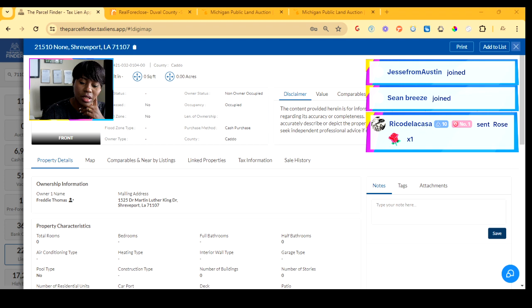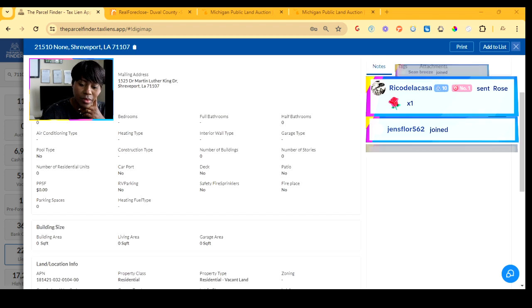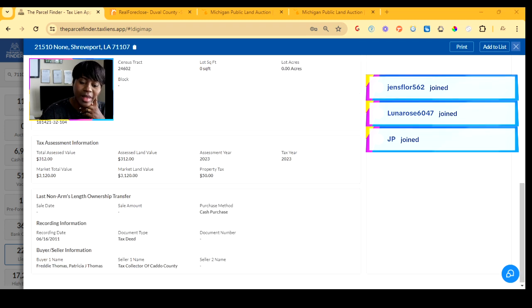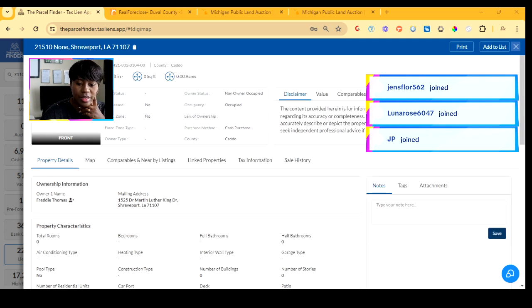Okay, so here we see a Freddie Thomas. All right, they say that is the owner. The address is 21510 Nunn. Oh, well, I think this doesn't have a street name. Okay, but the mailing address, we have that for the actual owner. So this is probably vacant land if it doesn't have a street name on it. Yeah, it says lot. Okay, so this is a vacant lot. And we see that the market value, they have it as $3,120, but it could possibly be more than that, because a lot of times they're not actively assessing comps in the area, because the market value changes based off of comps.